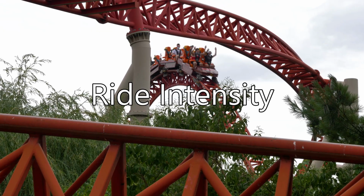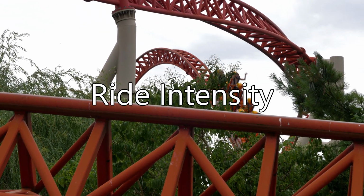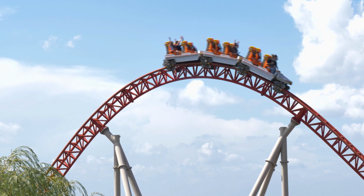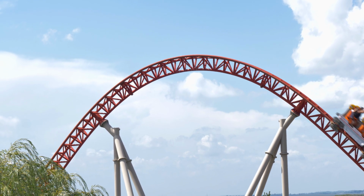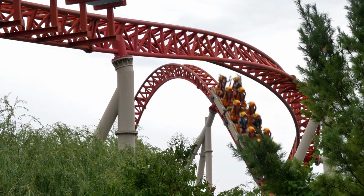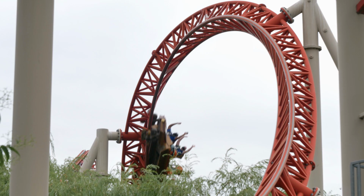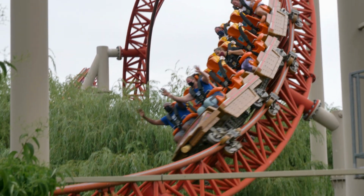Ride intensity. This is the category that everyone uses to argue that Maverick is the superior coaster. It is for sure the more intense attraction. The G-forces are more powerful. I have a higher chance of graying out on Maverick than I ever do on Cheetah Hunt. Not to say that this is the be-all end-all to this duel, but it's an important factor.